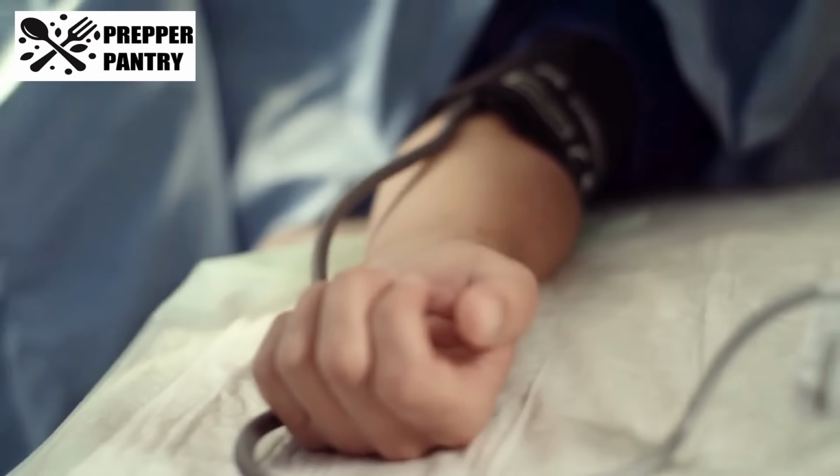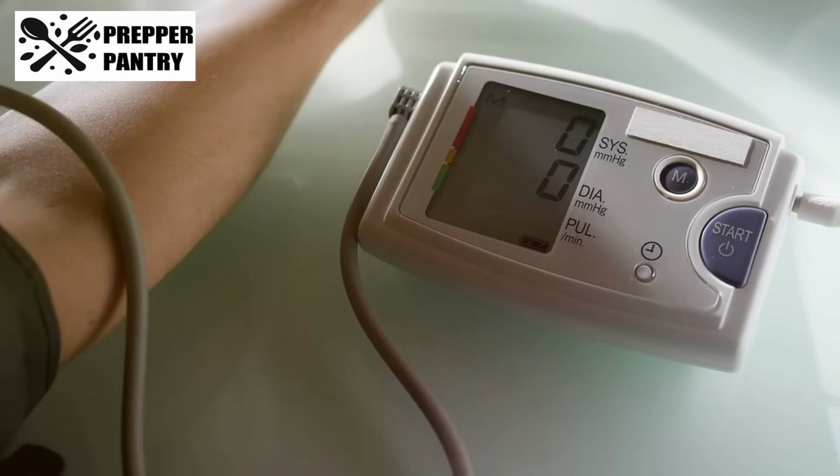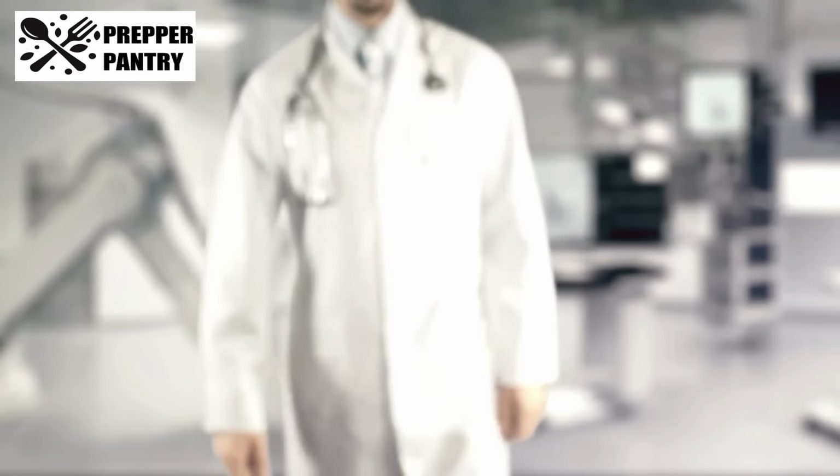You'll need the right size. A cuff that's too small or large can give false readings. Measure your upper arm circumference first. And yes, get one for each adult family member if sizes differ significantly.